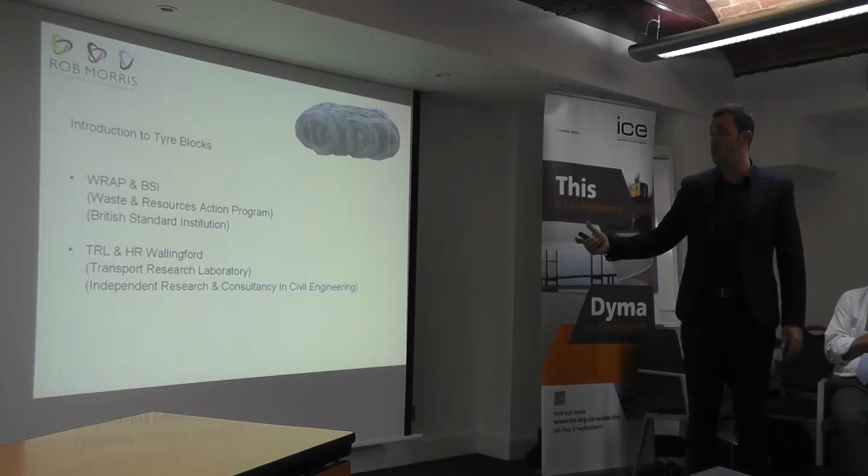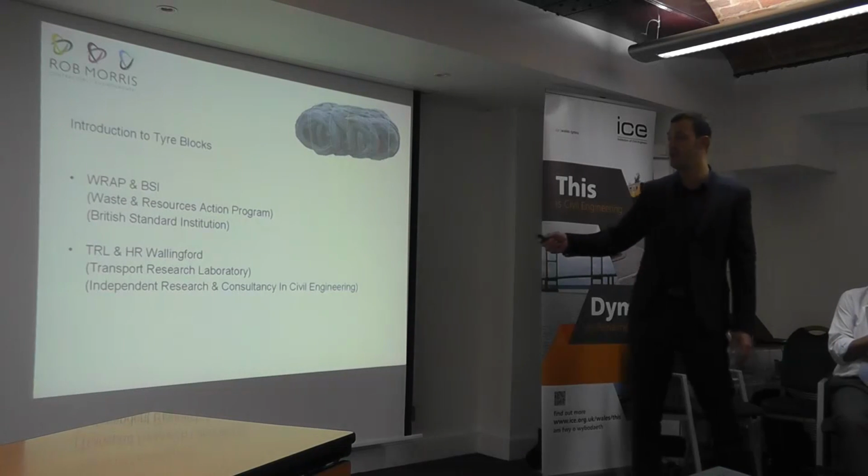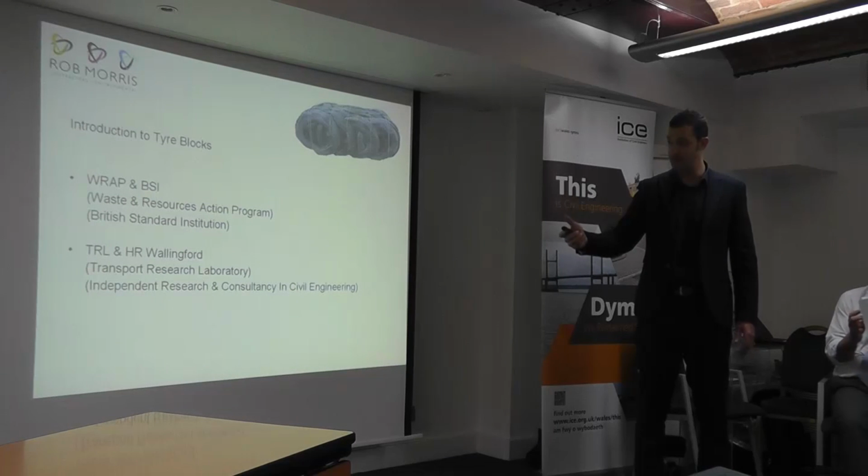As mentioned, the tyre blocks, or tyre bales as they were at the time, were brought about and tested by the Waste and Resources Action Programme and BSI. And there was also all the testing and application testing that was done with TRL and HR Wallingford, which probably mean more to you than it does to me, really.